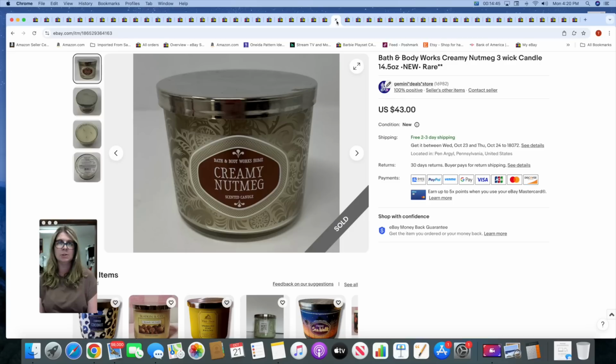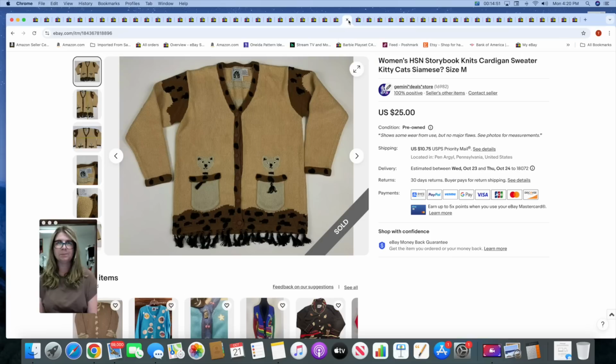I usually don't pay any more than a couple bucks for the Bath & Body ones. Next is a women's Home Shopping Network Storybook Knits Cardigan Sweater, kitty cat pattern. This sold for $25 plus shipping. It's got a little bit of wear. I noted that in the listing. Don't remember what I paid for that one.